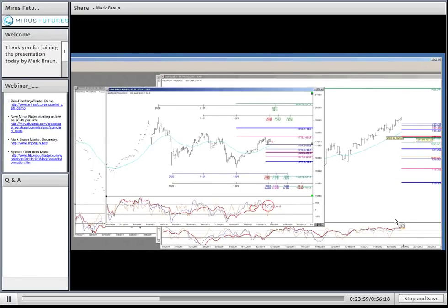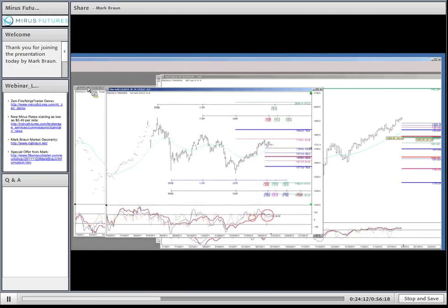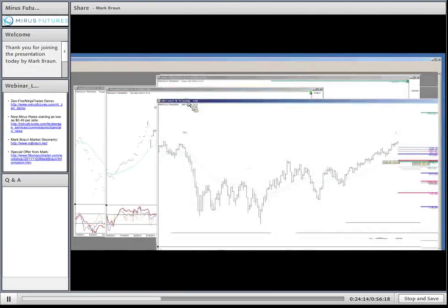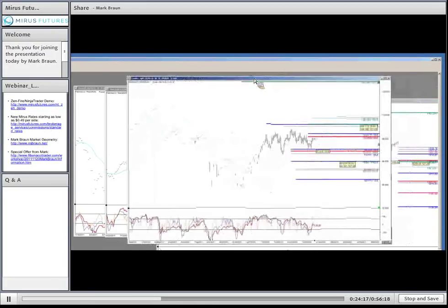Okay. Yeah, I don't think I can change the label size. So that's the best I can do with it. All right, let's take a look at crude. Oh, we did already. Sorry.